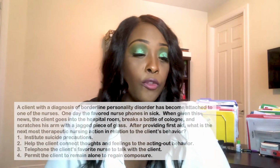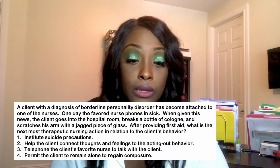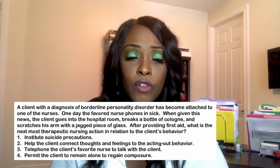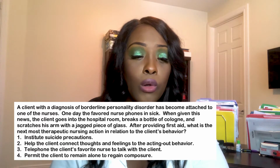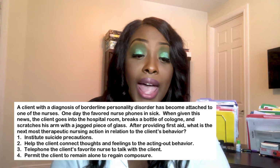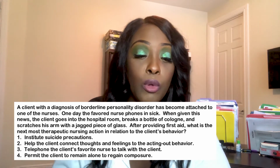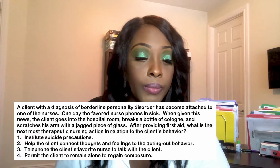So you have number 41. A client with a diagnosis of borderline personality disorder has become attached to one of the nurses. One day, the favorite nurse calls sick. When given this news, the client goes in the hospital room, breaks a bottle of cologne, and scratches his arm with a jagged piece of glass. After providing first aid, what is the next most therapeutic nursing action in relation to the client's behavior?